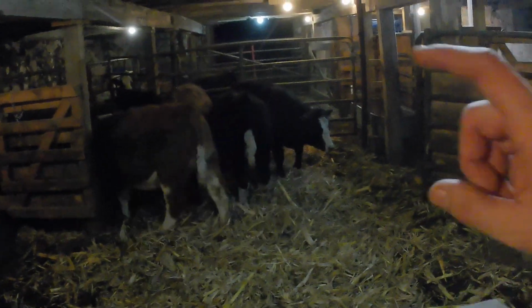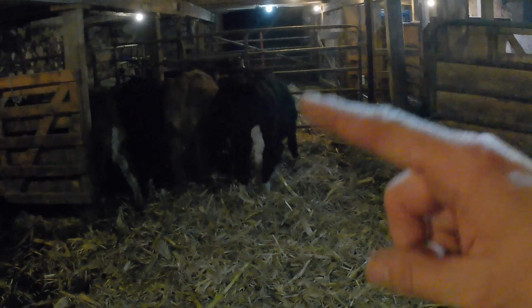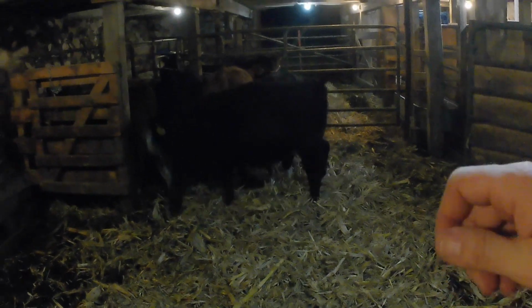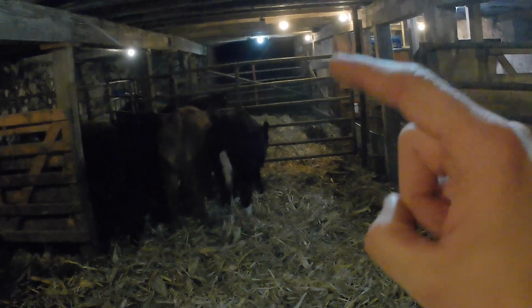All right, so we got everybody sorted out. We got fresh stalks in here. We got two groups going on. These are a group of six of what are a little bit bigger of the whole 12 that we're taking tomorrow. And then the smaller ones are gonna be up front.